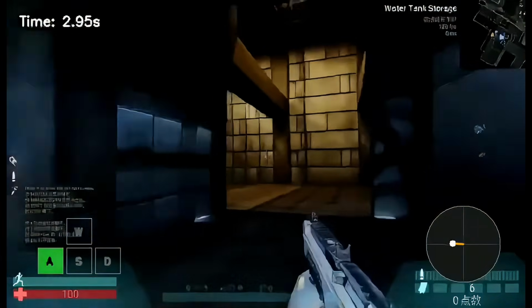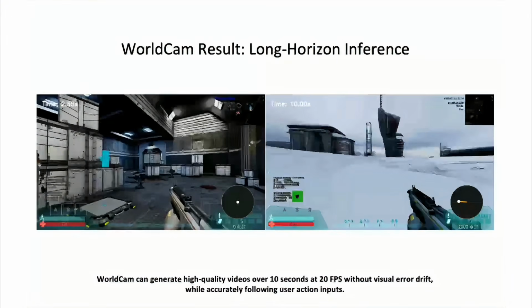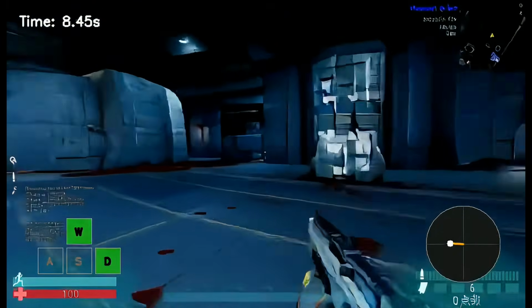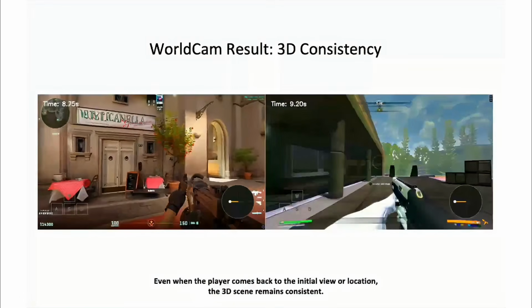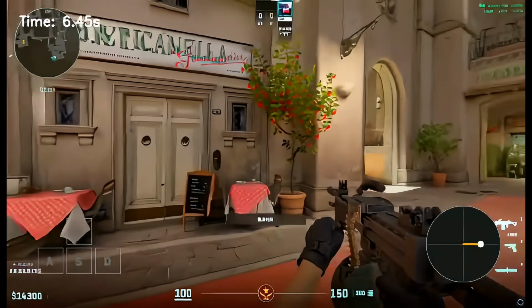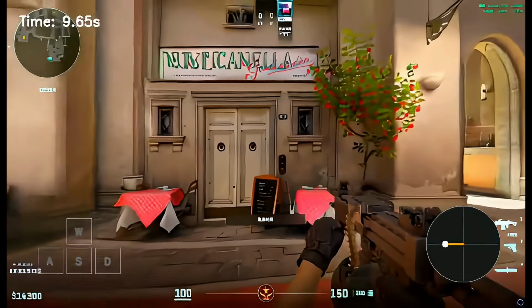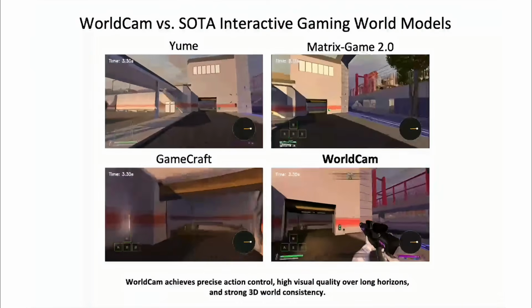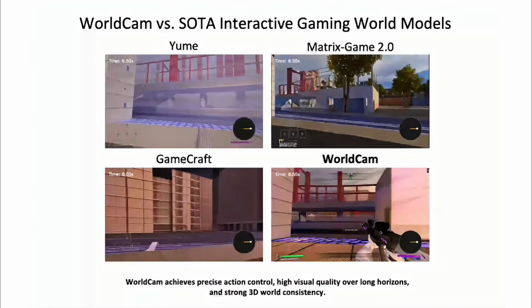Next, long horizon inference lets it keep generating smooth gameplay clips without the view collapsing or drifting off course. Then 3D consistency kicks in. When the player loops back to the same doorway or street, the scene still matches instead of randomly changing. And side-by-side comparisons show WorldCam keeping the map layout far more stable than other models.